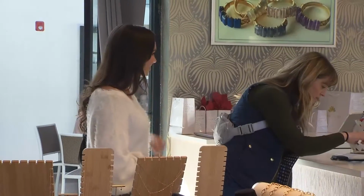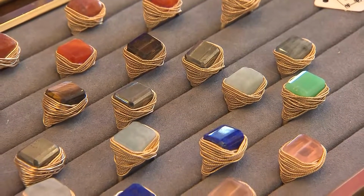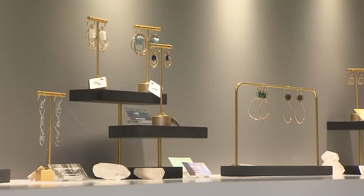Now, Judith says her jewelry is for purposeful gifting, and the stones have more purpose than beauty alone. If you're going through a hard time, for example, you might purchase labradorite, and that's for strength and perseverance. So when you look down at your piece, you just remember, okay, keep going. So it's really with that kind of spirit that we encourage people to really look at what they're buying so that it means something to them.